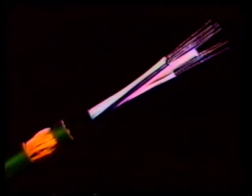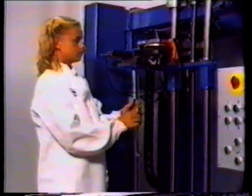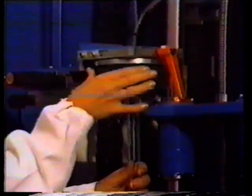Two types of fiber are made, a single-mode type for long-distance use and high transmission capacity, and a multimode fiber, less demanding in use and suitable for shorter distances. We shall now show how a single-mode fiber is drawn from a preform.